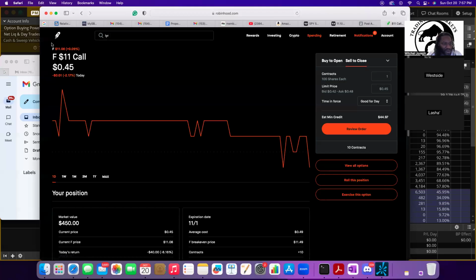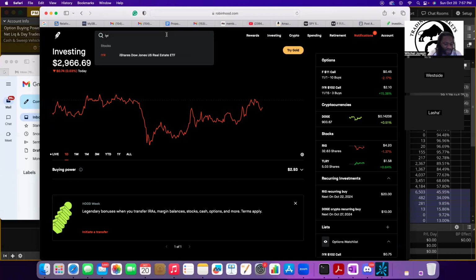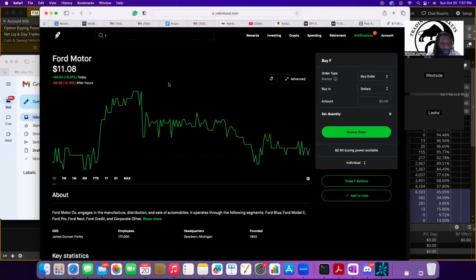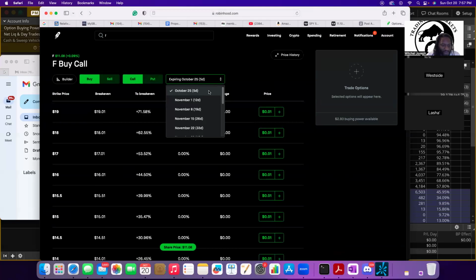Let's look at their options. Whenever I'm trading cheap stocks like this, I would buy in the money, and then buy time. So you're double protected. So if I go to Ford, and I go to their options, here's an option for you guys.